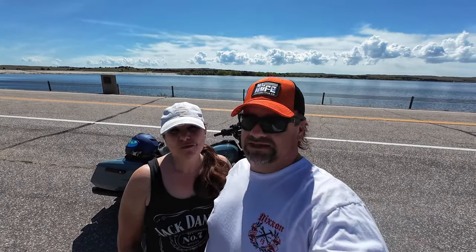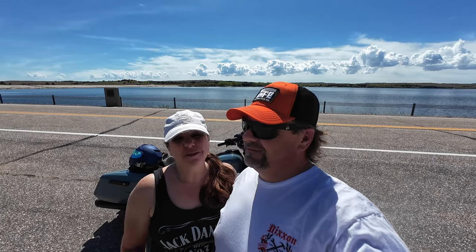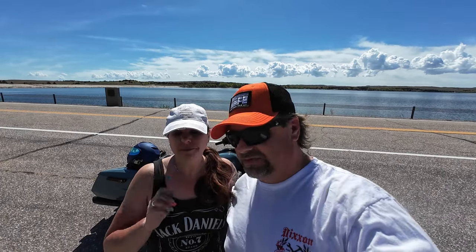We are on the Merritt Dam. First time we've actually got to take these bikes through some windier roads. They're not twisties. No. They're long sweeping curves, which is the best part about the sand hills of Nebraska. These things are crazy good.